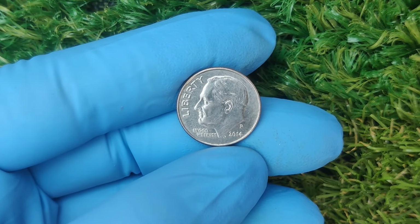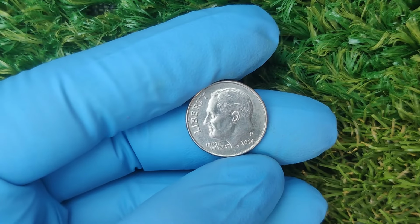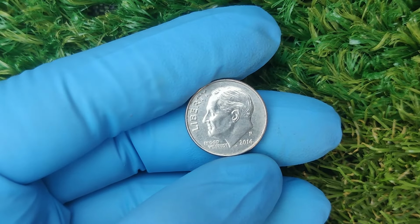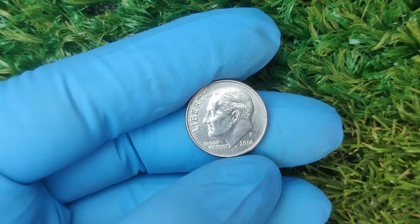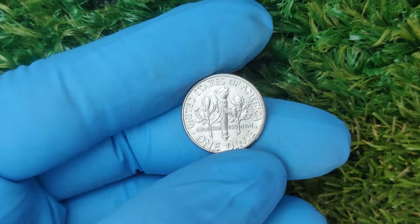And there you have it. The incredible story of the 2014 P Mint Mark 1 cent dime, from its historical roots to its potential as a modern-day treasure. If you have one of these coins, or if you're a collector, it might be worth taking a closer look.